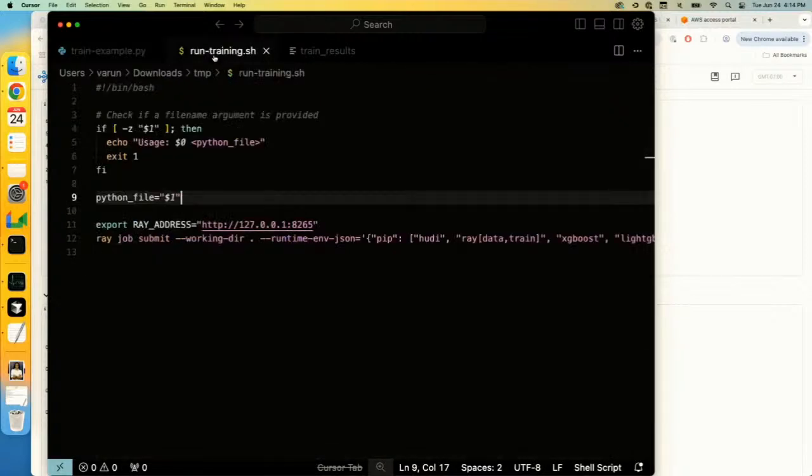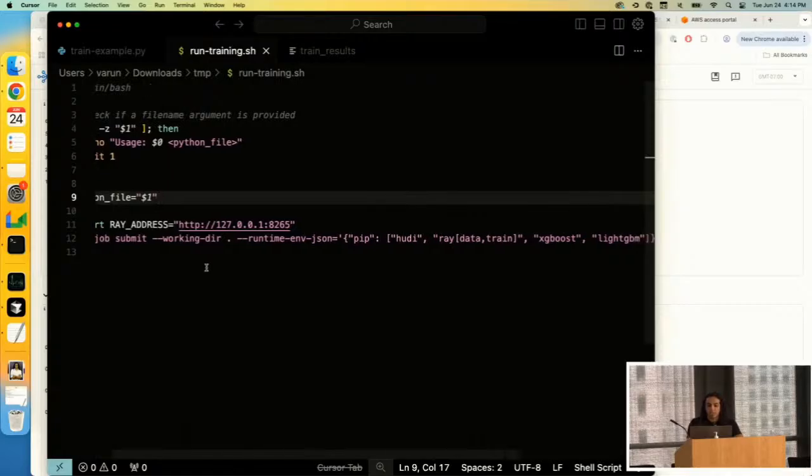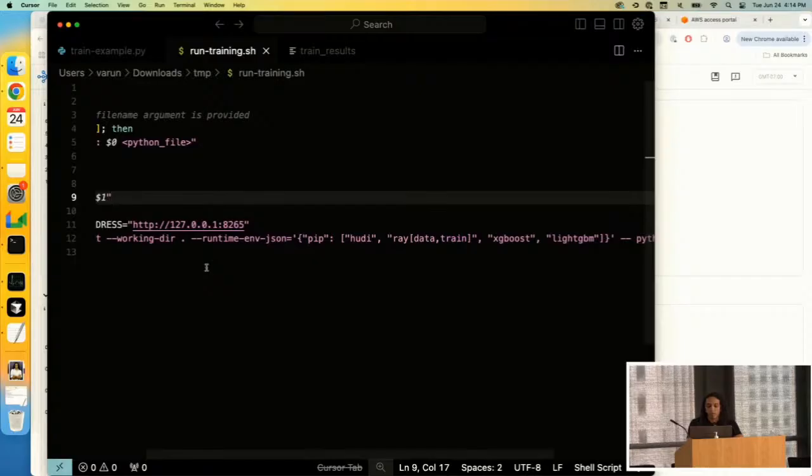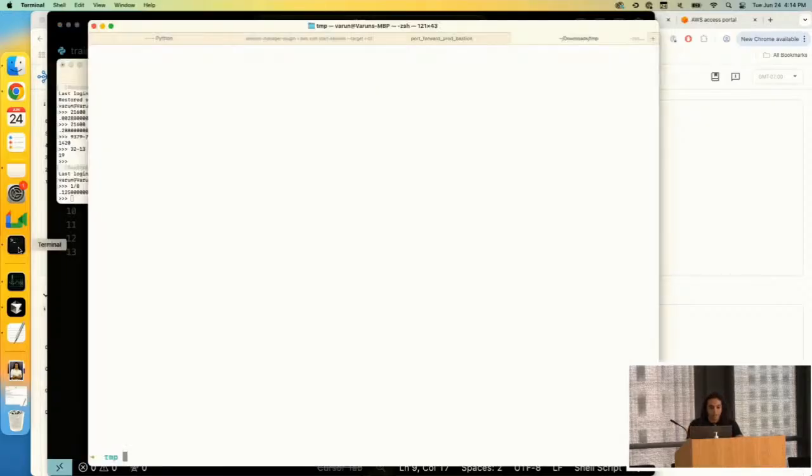To run it, I'm going to do a Ray job submit. The beauty of Ray is it supports different runtime environments. The environments over here have Hoodie, of course, Ray, and XGBoost. It's pretty simple; you can just define these. Going through all this, I didn't install anything. Everything is self-connected. You ingest the data and it's available to different engines, including Ray.